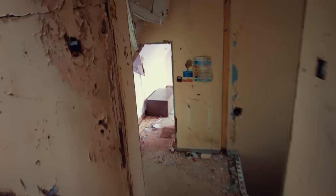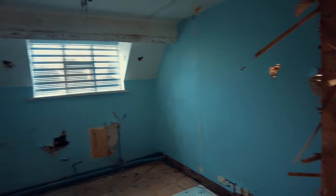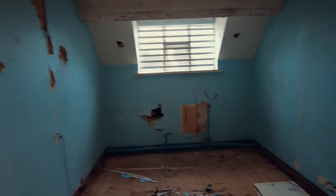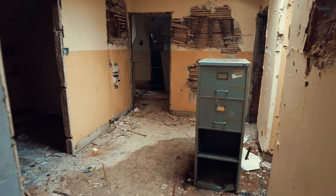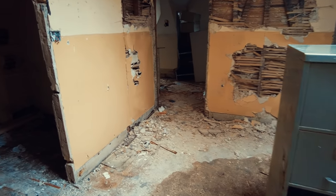Probably just me spooking myself out, you know, it's drips and all that business, but I don't know whether it's because of the creepy stories I've heard or what, but I am genuinely getting just that, oh man, you know, that back of the neck vibe. Got an old.